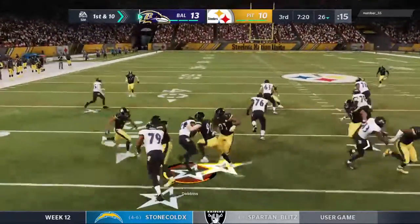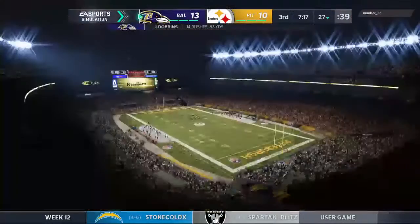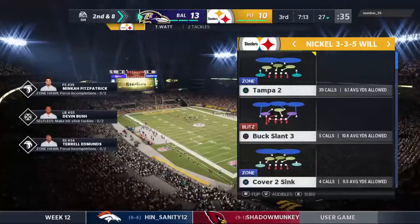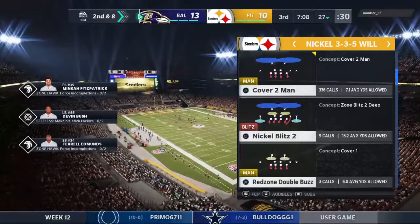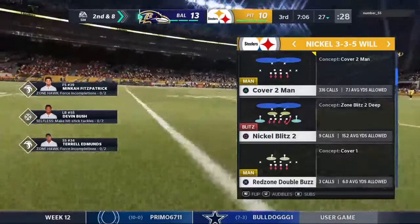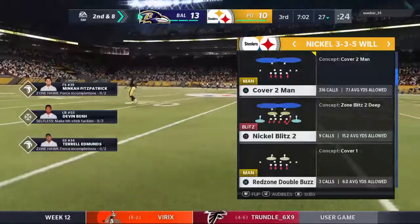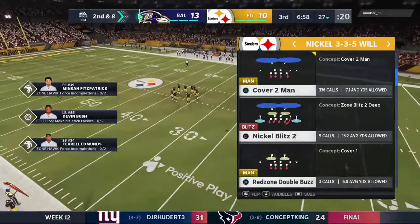Dobbins going to take the handoff on the option. And he's upended after a gain of 2 out to the 27. Oh, that's a real nice job there by the defensive front. They just engaged and held their ground. But how about the guy who made the play? We often talk about whether they take a good first step or not. Many times you just don't take any step. Just get your feet moving, get your body going, and then once he made the read, he was able to make the play.